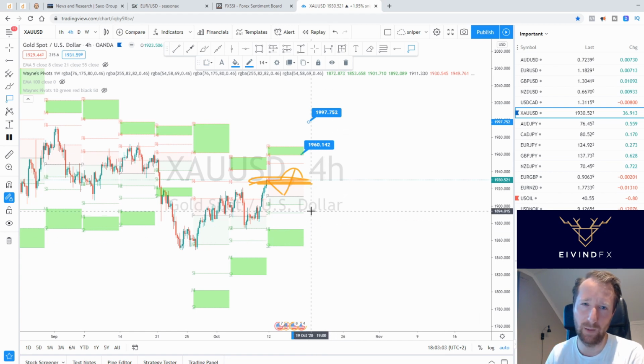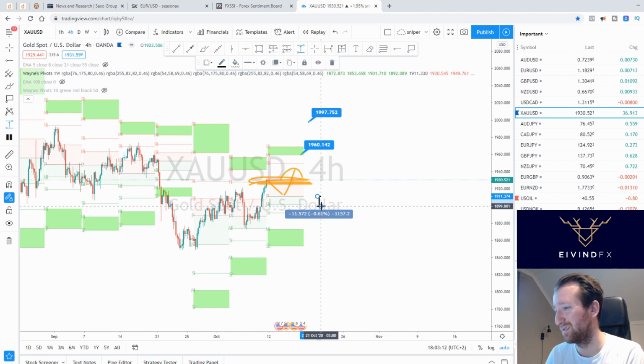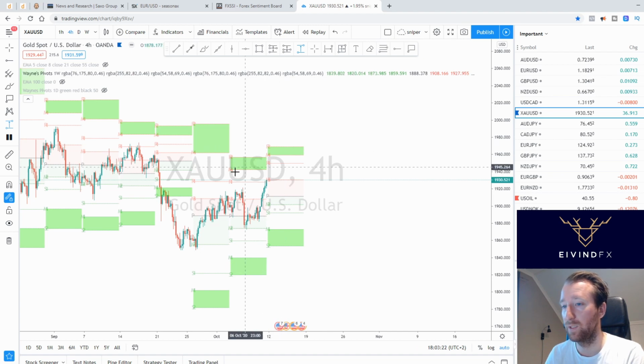Also, stop loss depends on how much you can afford, but let's see at least 10 or 15, 10 or 5 or 10, whatever you can afford. But yeah, be careful out there. Other than that, it's looking better.